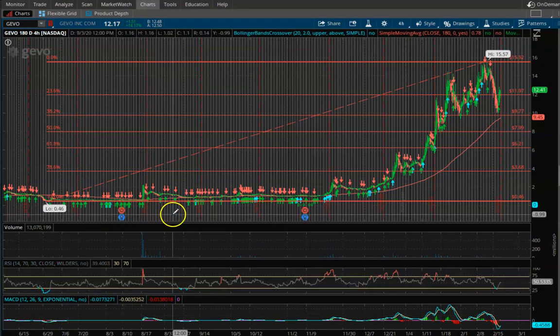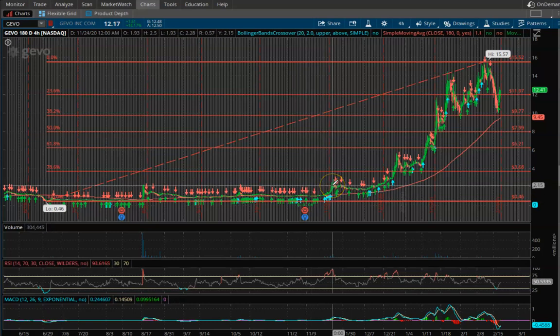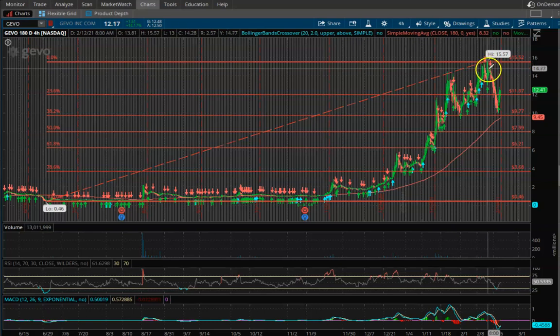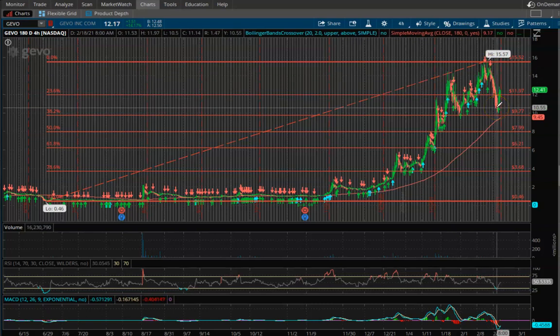So let's dive into it, guys. GEVO, ticker symbol GEVO, ever since November, had a really good run. As you see, we make higher highs all the way from November, dating back to this past week. We hit a high of 15.57 before losing some steam and cooling off and getting our pullback.